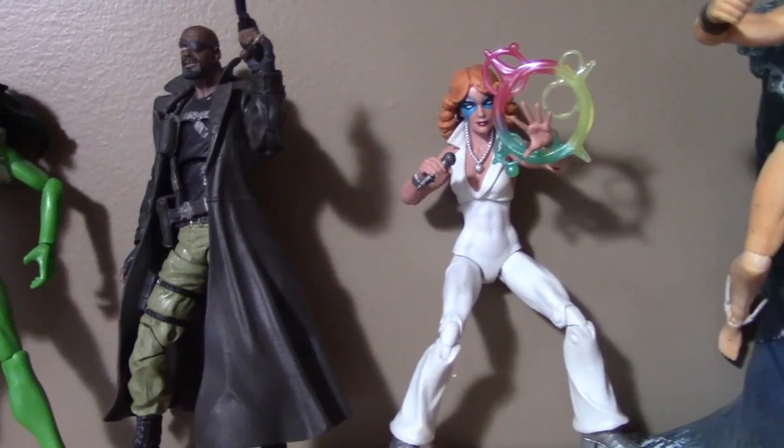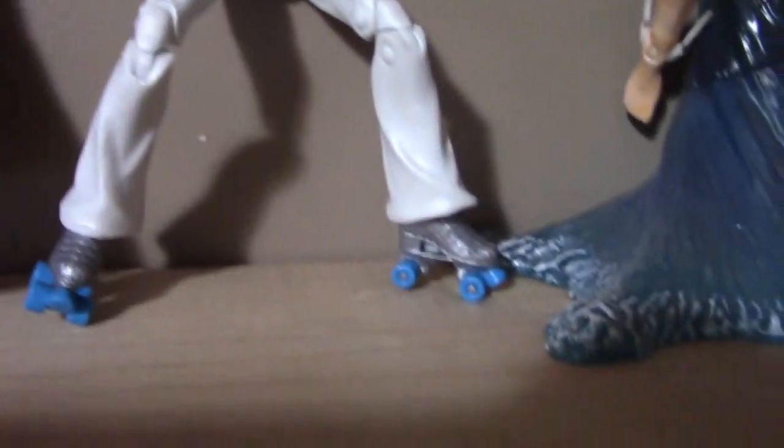So then I got the Dazzler. Check out those roller skates.